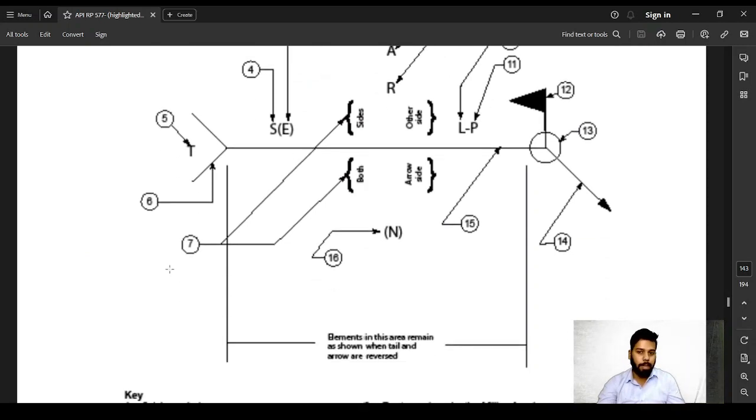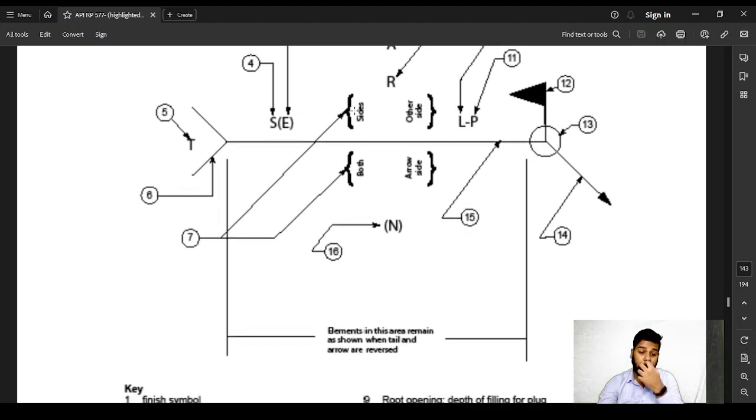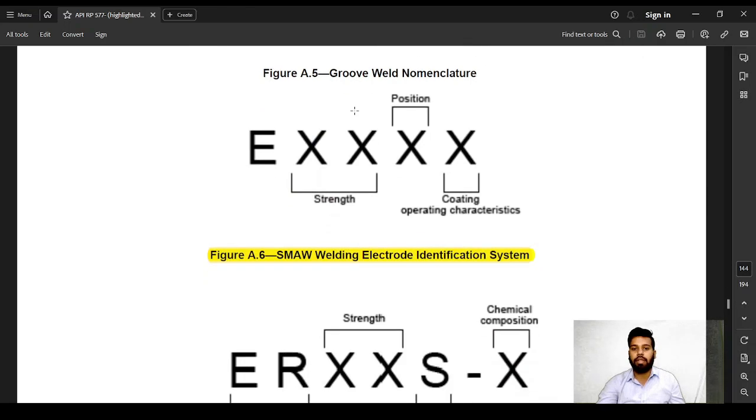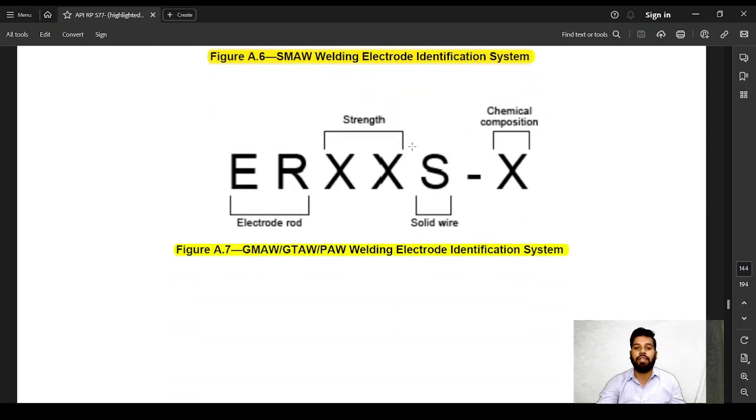This is a welding symbol. Whatever is written on the bottom side is going to be the arrow side, and whatever is written on the top side is going to be the other side. So this is what is written on the SMAW electrodes. The first two letters will determine strength, the third letter will determine position, and the final letter will determine the coating characteristics.